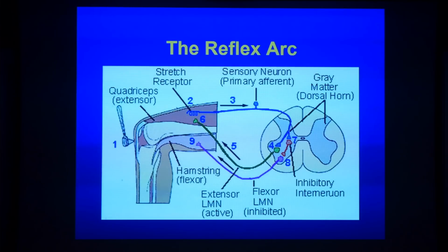That turning off occurs here. We turn off the lower motor neuron innervating the hamstring at this inhibitory synapse. So again, almost simultaneously, when action potentials arrive at the output region of the primary sensory afferent and release glutamate onto the lower motor neuron, that primary sensory afferent is releasing glutamate onto this inhibitory interneuron. It's an excitatory neurotransmitter, so it's generating excitatory postsynaptic potentials that summate and generate an action potential in this inhibitory interneuron. Those action potentials will now arrive at the output region, and they'll release a neurotransmitter.